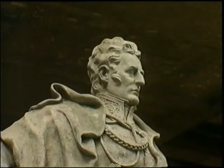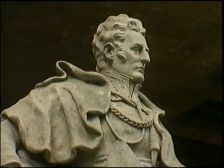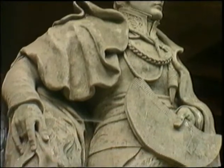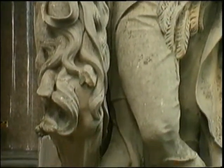Well, I suppose really they were the two 19th century heroes. It's rather nice that Wellington is shown with his charger, Copenhagen.